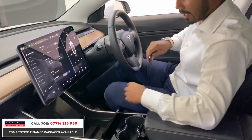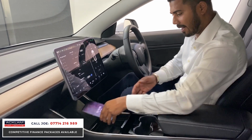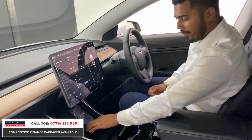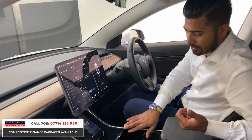Little cubby holes. Now, when they first came out, they used to have a charger in here with a little adapters we used to plug it into, but then now they are literally just mats. But again, it's taking everyone in consideration, and there's space for 2 full-size phones, and whilst you're driving, it's charging. It has voice activation, obviously.